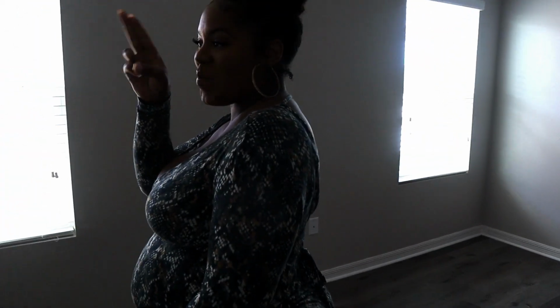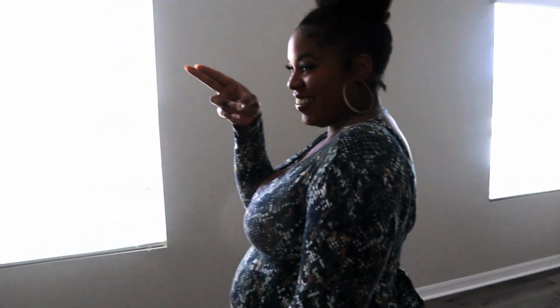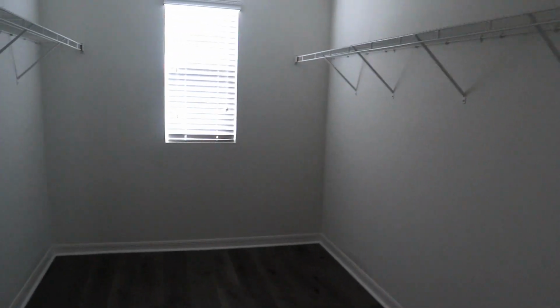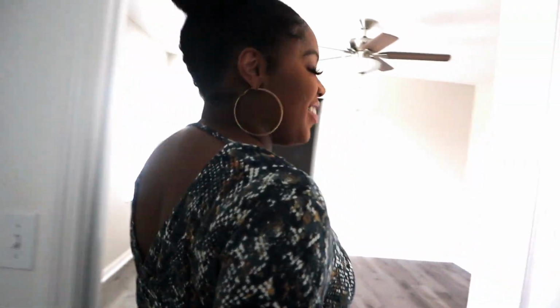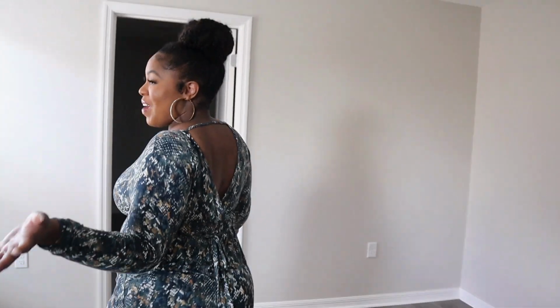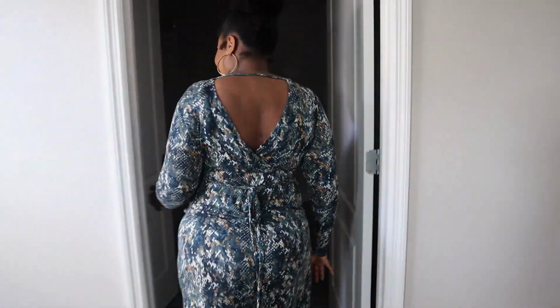What's up? Closet with the window. I like it. Go check it out. Great space. Yeah. This is clear on my side. Okay, come here. Stop talking about sides. This is clear on my side. Anyway, I like the 2 windows in the master.